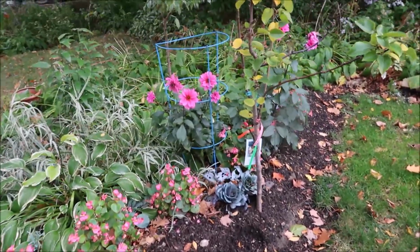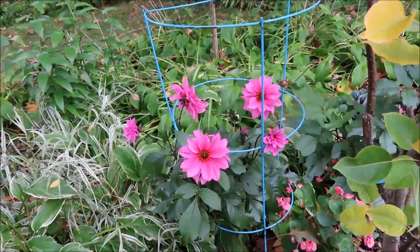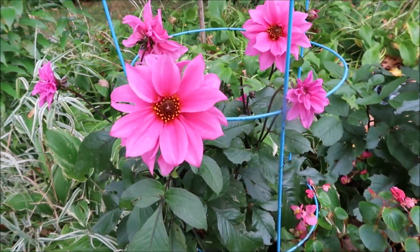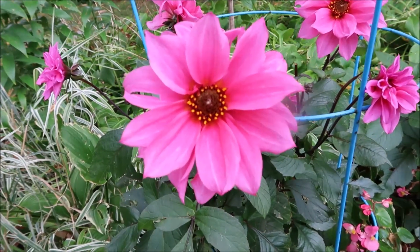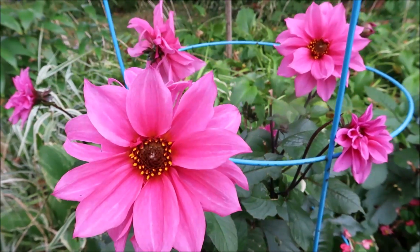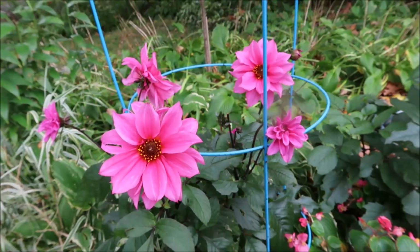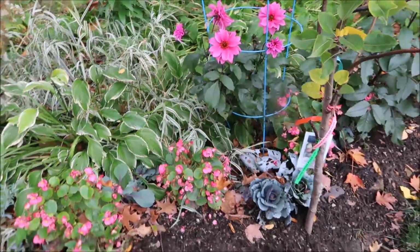But check out these dahlias. They make you fall in love with them. Look at the center. And I like how they look with the begonias.